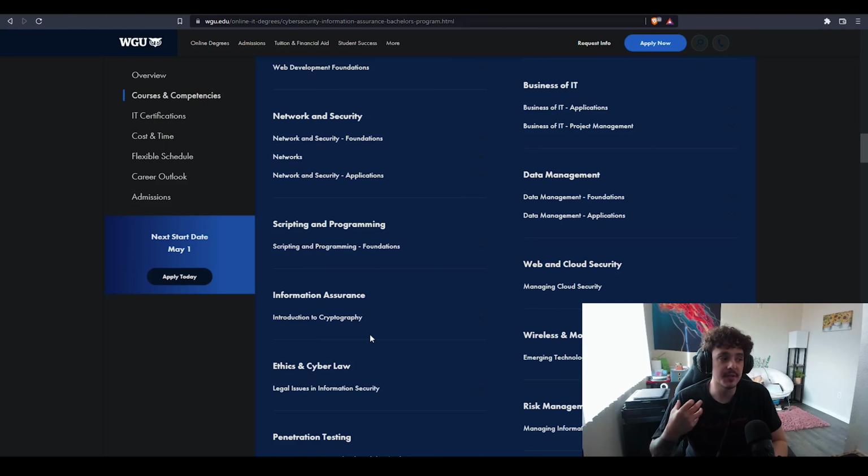So you could do cybersecurity management, you could do cybersecurity and compliance, you could do penetration testing, you can even be a cybersecurity coder where you look for vulnerabilities, reverse engineering, zero-day vulnerabilities, and so on and so forth. So this school is very good at giving you a really good education for this.